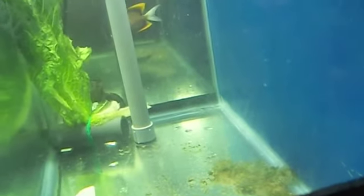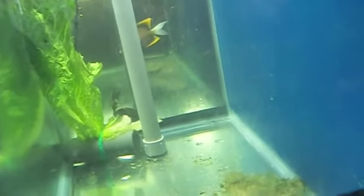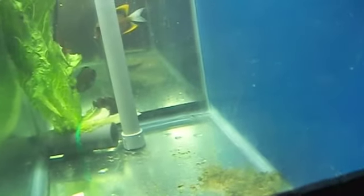Do these guys eat well? I can't tell if he ate though because I don't see the ghost shrimp. He tried to go after them yesterday, but he couldn't catch them. Oh, we've got a bursa back here. A bursa or another huma? No, it's a black fly. So it's a bursa.